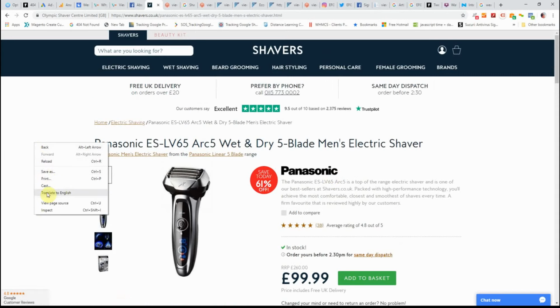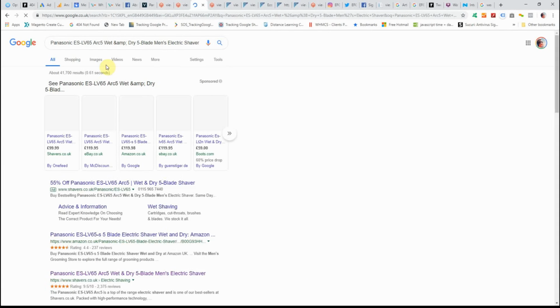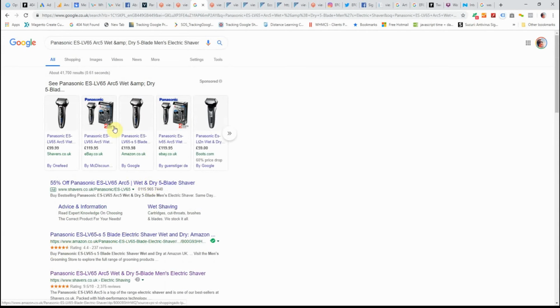Now, to the code behind this page, because this is just like any other page, it needs to be catalogued in Google's big filing cabinet. So this time we've got a better title tag. So we'll just quickly go off to Google and we'll search for this particular. I'm thinking about shaving now. We'll search for this tag, and that's not actually it. So it's been catalogued under another page.